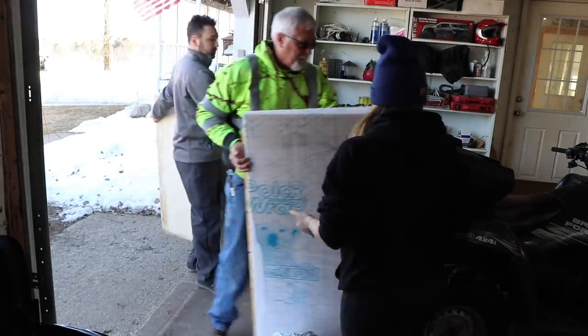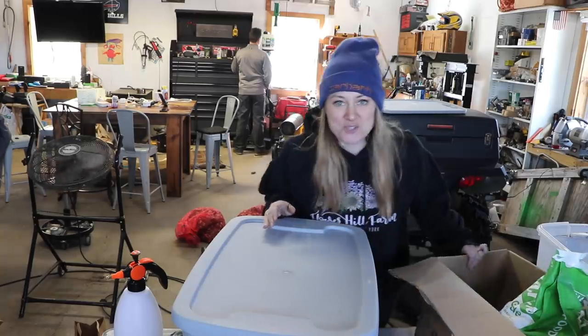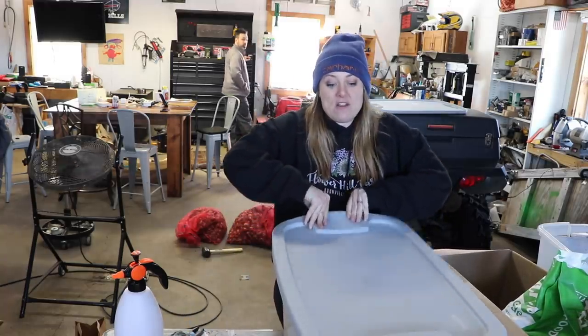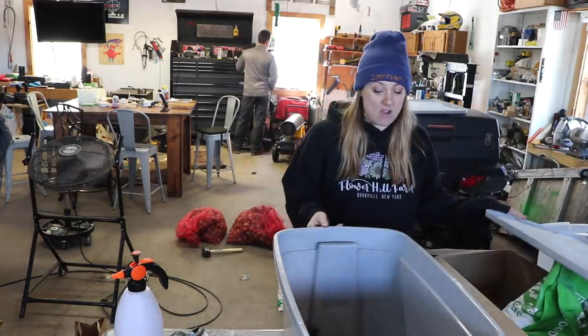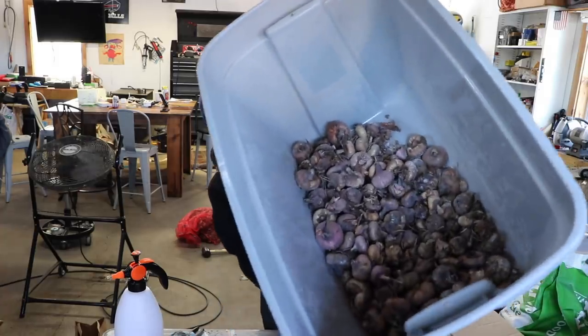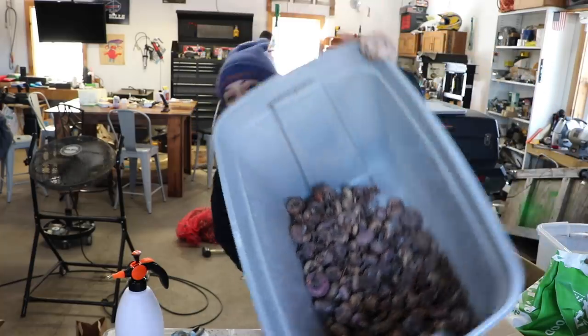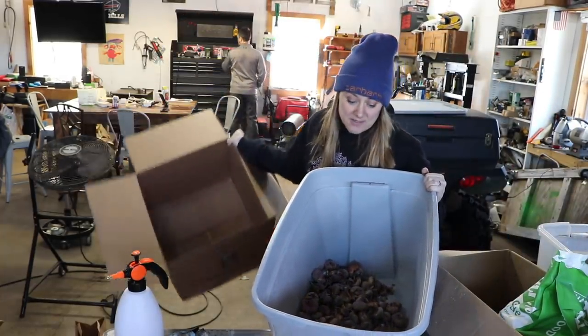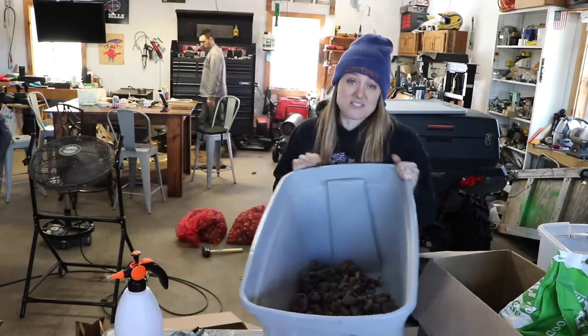So it's a good idea to let the dust settle, as I just found out. Okay, so it's been a minute. Now the bulbs are nicely coated. Nicely coated, and I've got this cardboard box that I'm just going to dump it back into, and they're going to stay in this cardboard box until it's time to plant.